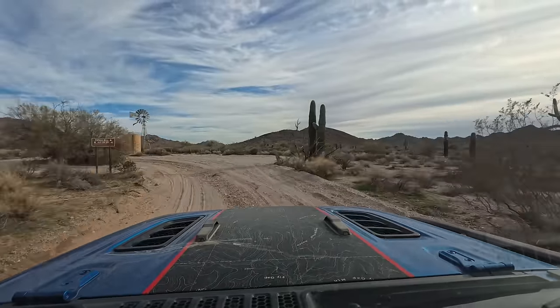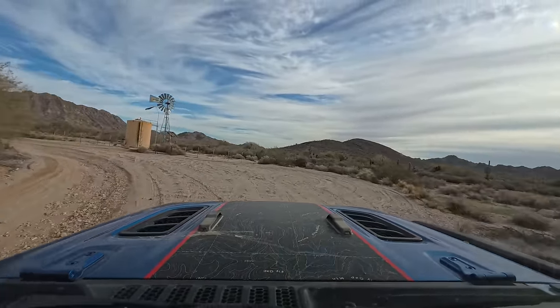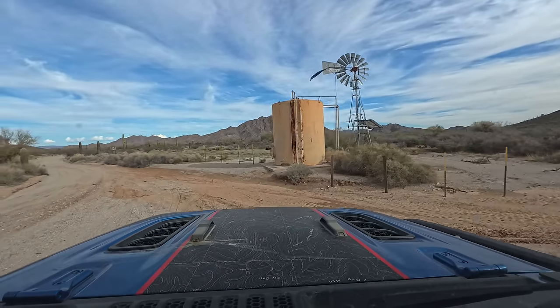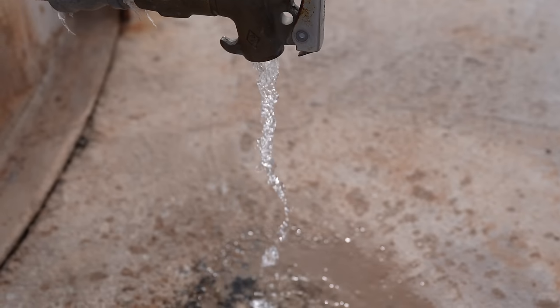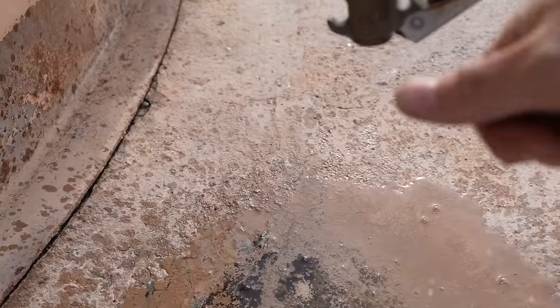Papago well. That says that way. Is this it? This is the well? The big orange tank? Yep. Well, let's see if the well works. There's water. I'm not gonna drink it. Kinda scared. But I'm guessing it's fine.